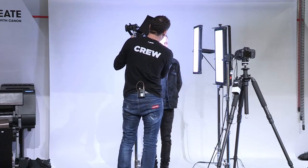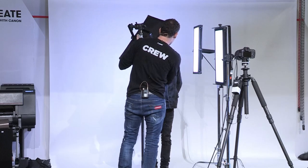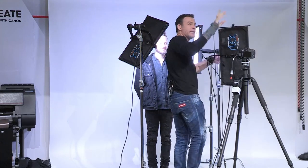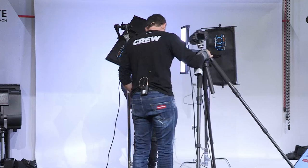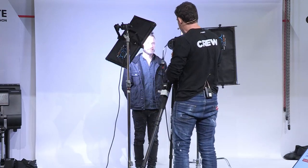I've got a little overhead stuff going on. I'm going to do something like this right about there. Dan's being patient with me. All right, now I've got my fill, which I don't think I'm actually going to use because I want to create some shadow. And we've got some ambient light in here that's giving me some contamination light-wise. But we'll try this. All right, let's go. Now I'm going to raise my camera just a little bit below his chin.